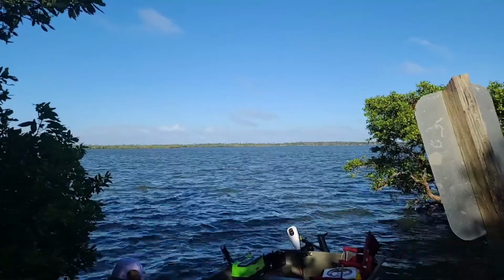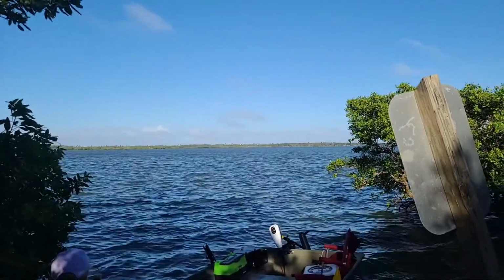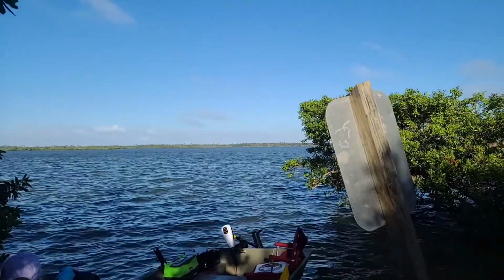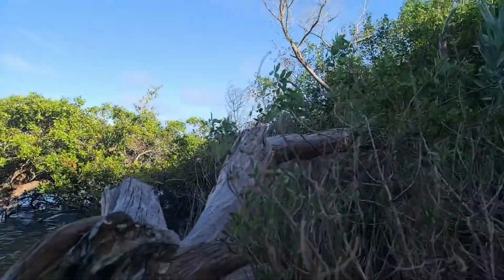Okay, here we are at Orange Site number 1 in Canaveral National Seashore. From the water, if it wasn't for that sign, you'd never find this campsite. So you can see here, just a little hole here in the woods.